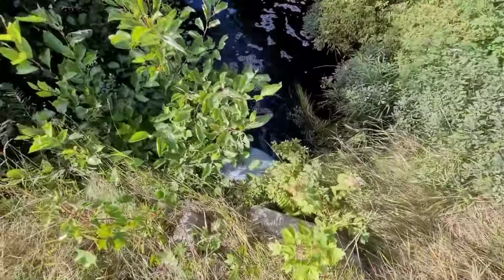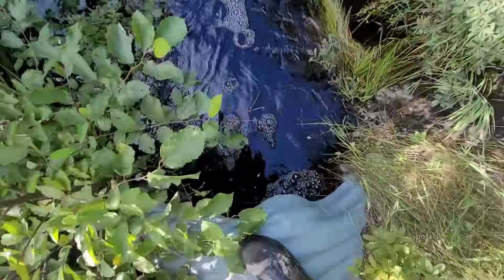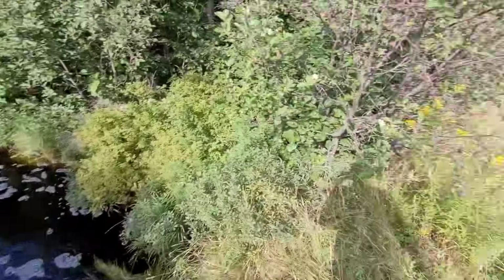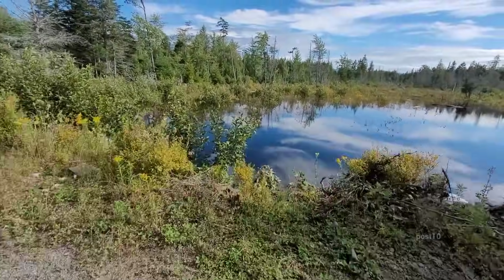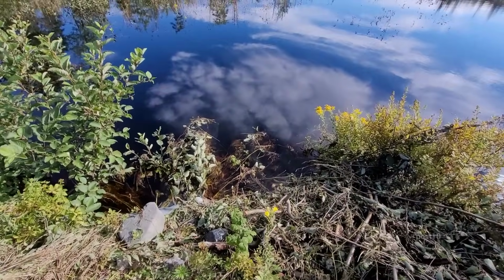If I can get down here and show you how big these things are. See that? It's a good 4-foot culvert. It might even be a 5-footer. So these culverts here, they've always had a blockage on them.